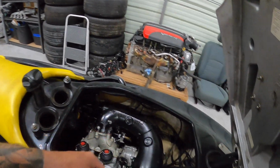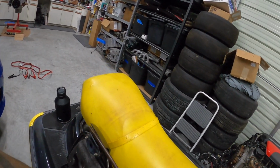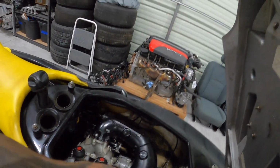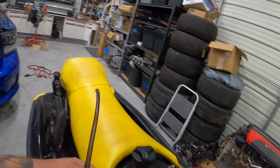So everything else is connected according to the diagram. Just this one allegedly is supposed to go out the back of the jet ski, but I don't know why it's over here. I definitely didn't pull it all the way up here. So the only thing I can think of is somebody yanked it out from back there. So I might have to do some digging back there.